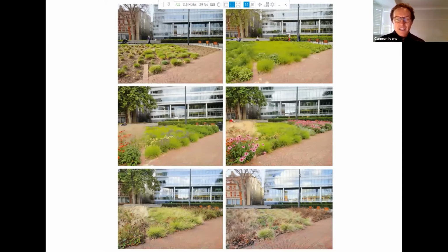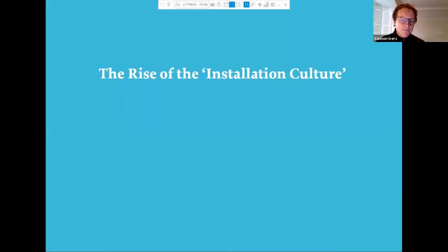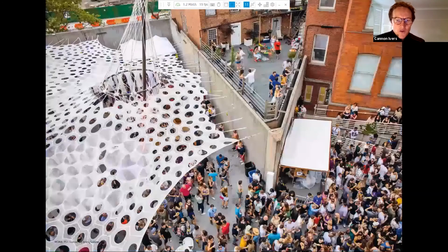So it's in a state of constant change, both with the planting and with the elements that are happening on the lawn. So if we move on then to the rise of the installation culture, and really, as I said, it started with, I think, the fourth plinth. And then there were two key pavilion moments.